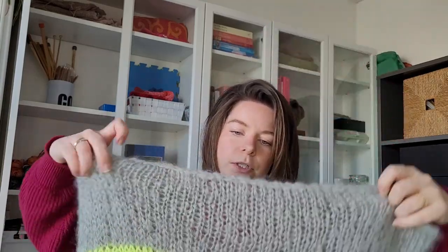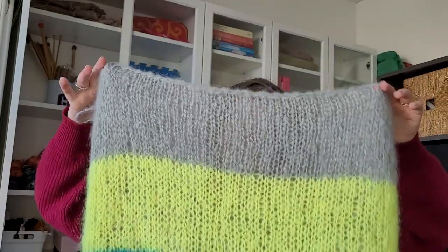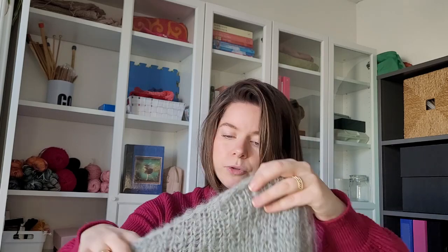But you can imagine these are just squares for the front and the back, and black and white striped sleeves. Yeah, no construction whatsoever, but it's just for this web shop, and I get like a coupon. I get a certain amount of money. I can shop yarn from them, so that's kind of cool.